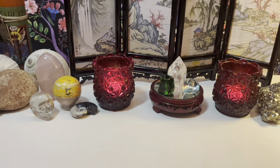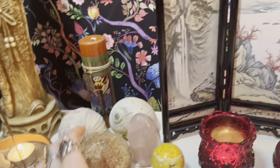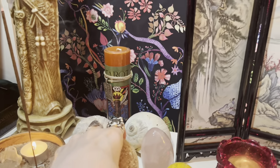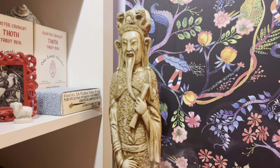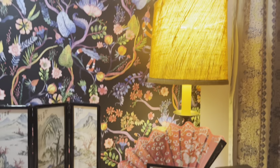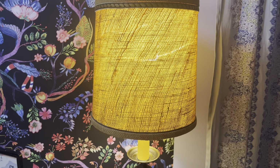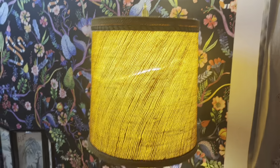I have other rocks and crystals that have found their way into a drawer. Some things I get at the beaches, like this guy here. I love my shells. My mom got me this years ago from a thrift store. And I love this lamp. I just love this lamp. It has this crack in it. I was kind of upset about that from one of my moves, but whatever. It's kind of like Doctor Who, if you know Doctor Who.